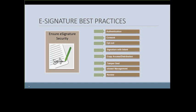Opt-out, this is very interesting. We see it used seldom these days, but it's still important to have in place. You have to give the customer, the signer, the ability to remove their consent or withdraw their consent all the way up until the time that they've actually applied their electronic signature to the document. So giving them the ability to leave. You can't require them to sign the document electronically. Although it doesn't happen often, you still need to make that an action. You need to give them the ability to leave if that's what they choose to do.